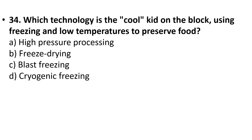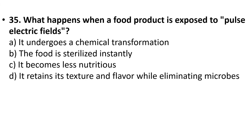34. Which technology is the cool kid on the block using freezing and low temperatures to preserve food? High pressure processing, freeze drying, blast freezing, cryogenic freezing. Your answer is option D, cryogenic freezing.